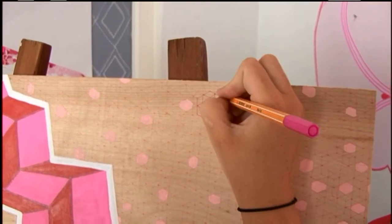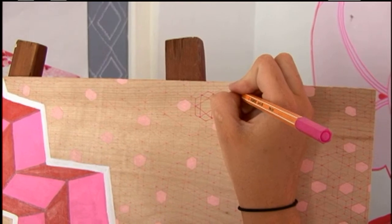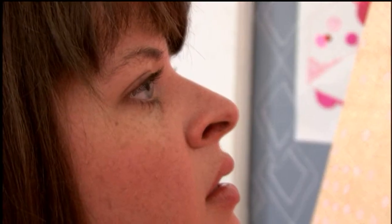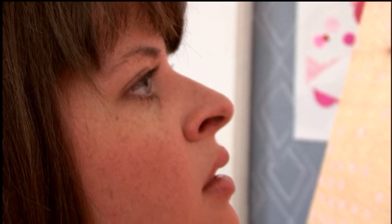I think it requires a certain devotion to what you're doing, to be so committed that you would spend hours and hours doing the same shape over and over. But there's just something about that to me that's comforting.